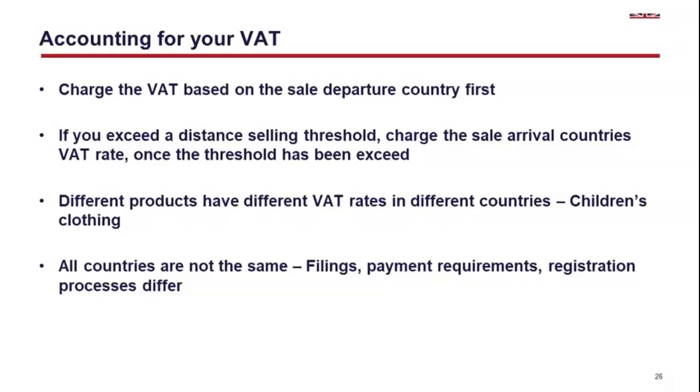With your products, make sure that you're charging the correct rate of VAT, and note that they can change depending on the country. So for example, children's clothing is zero rated in the UK, but standard rated in most other EU countries. And lastly, each country has different reporting requirements.